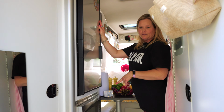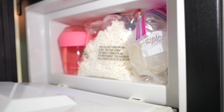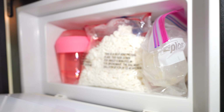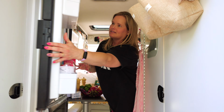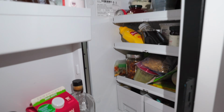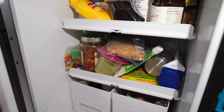This is the refrigerator. It is a 12-volt refrigerator, so I can actually keep ice cream and solid ice cubes up in the top part. It's compressor style, so it's wonderful. And then it has the two pieces here, lots of little shelves, and then some drawers where I keep all my fresh veggies and things.